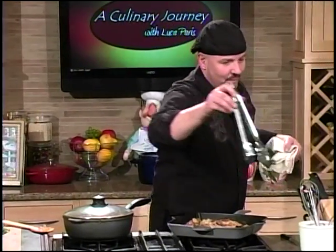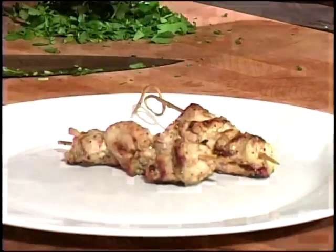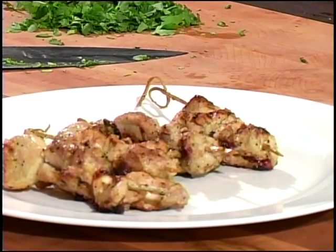So we have that going on. We have our chicken here. I definitely took a bite of it just to try because that's what I do. And it is incredible. So let's get this on a plate right over here. Show you the pinchos. And they serve just like that, but we're going to also serve some with our arroz con gandules. That's why I got these other two pieces here.